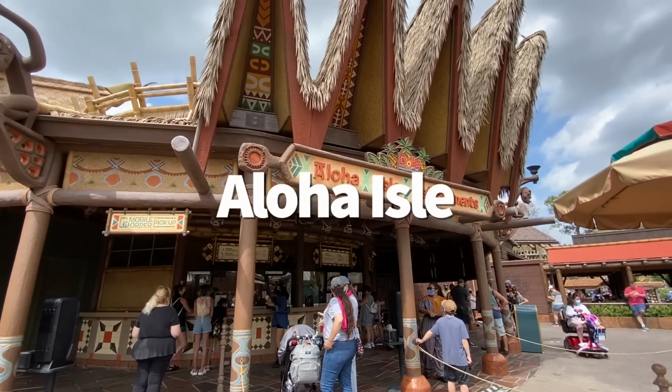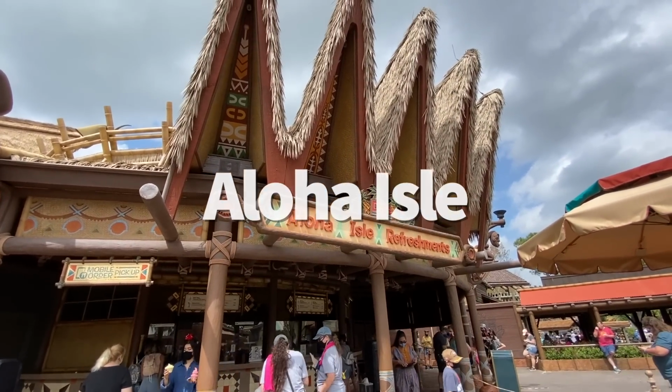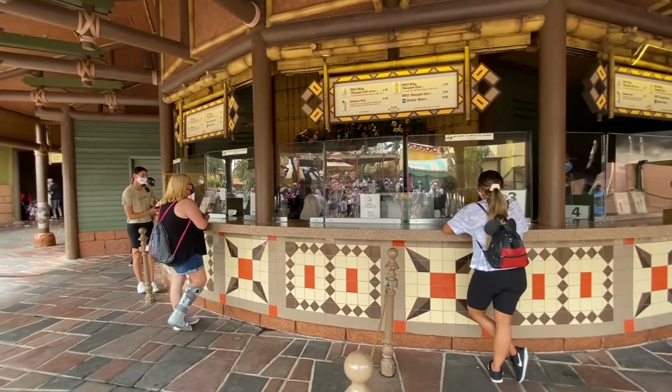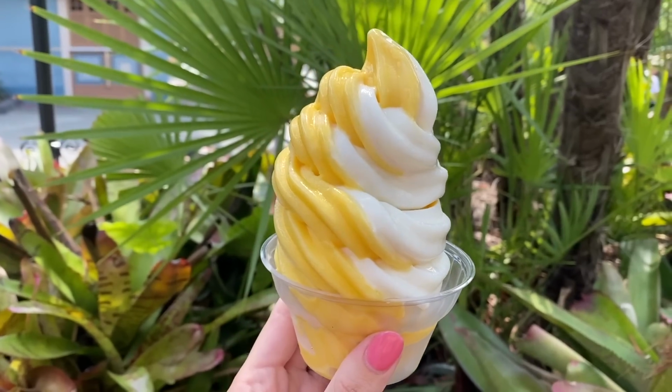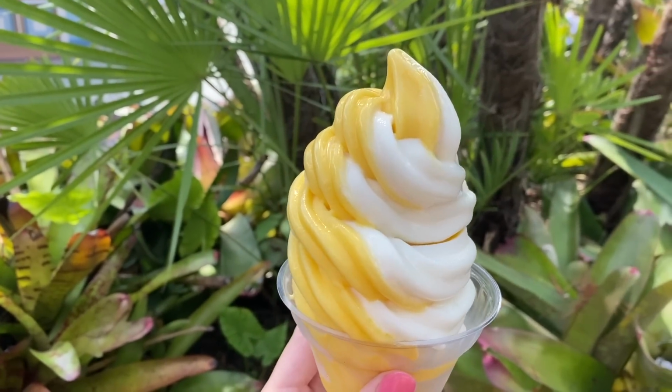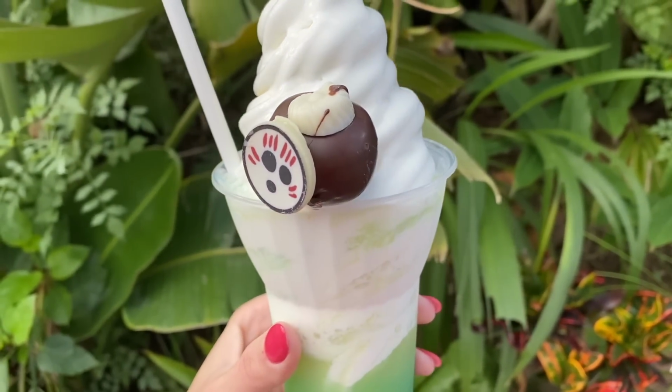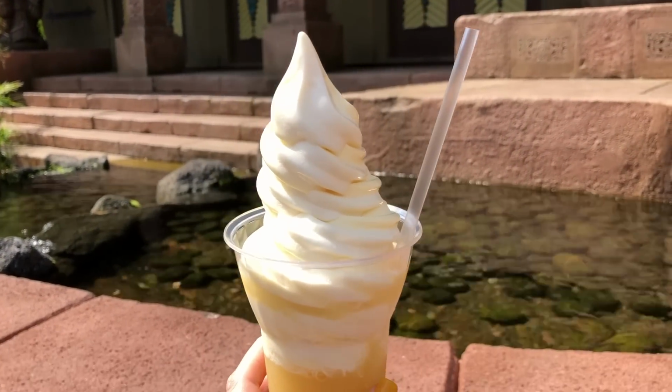And Aloha Isle in Adventureland also gets an honorable mention there in Magic Kingdom. It's just Dole Whip and Dole Whip floats at this counter service, so you won't get too much of a meal here. But did you even go to Magic Kingdom if you didn't get a Dole Whip? The Kakamora float and pineapple upside down cake, when that one returns, are some of our favorites here, and you can only get them at Aloha Isle.